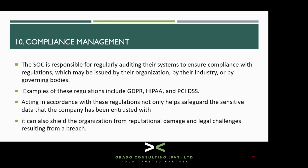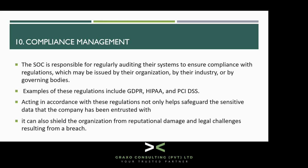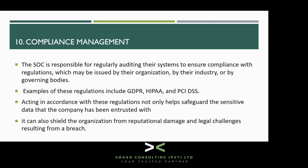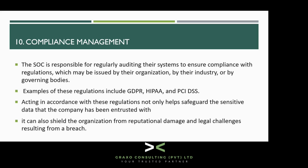So the next is compliance management. The SOC also helps us in getting compliant with different standards like ISO 27000, GDPR. So it is responsible for regularly auditing their system to ensure compliance with regulation, which may be issued by their organization or the industries or governing bodies.